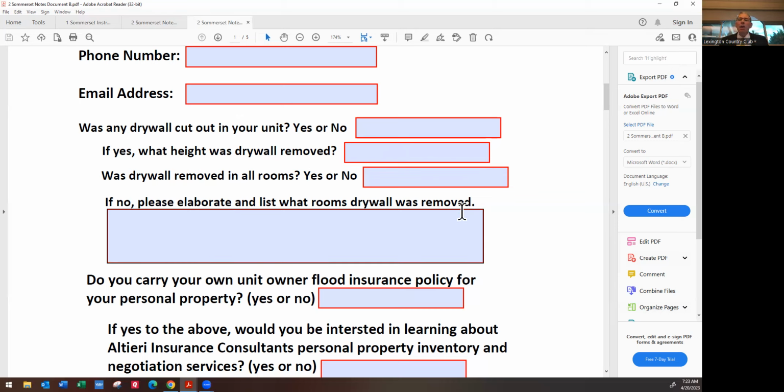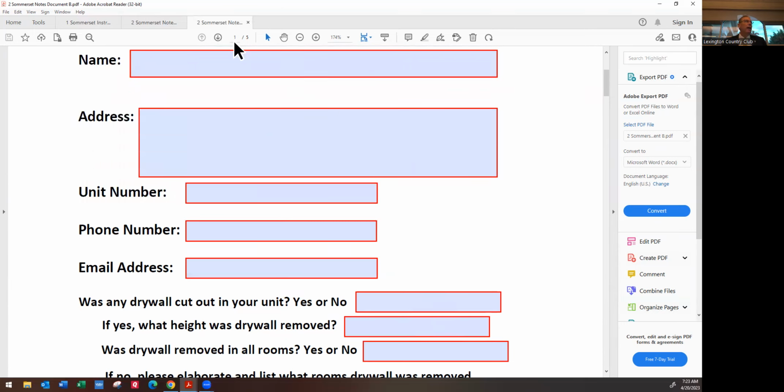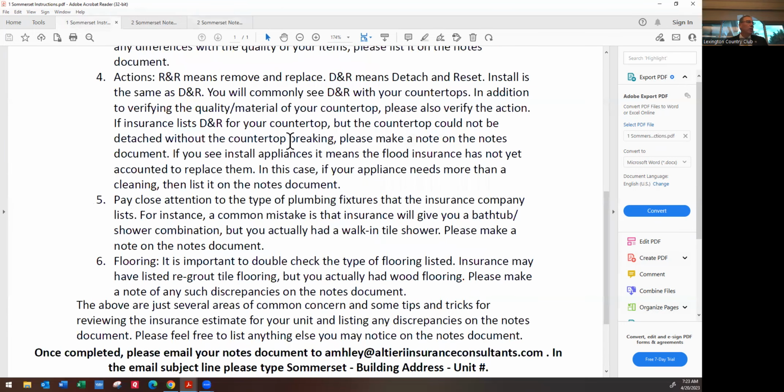Again, if you got a notes A, then it is assumed that there was somewhat of an extensive remediation in your unit. So you are not getting this notes B. Only the people whose adjuster's reports showed a lower level of remediation are we asking you to fill out Form B. And we're only sending you A or B depending on what the adjuster report said. So please answer these questions carefully if you're in one of those two sections, okay?